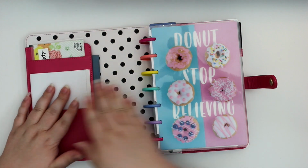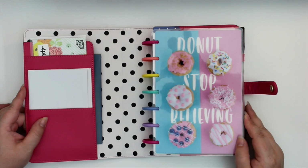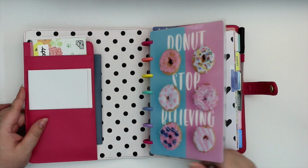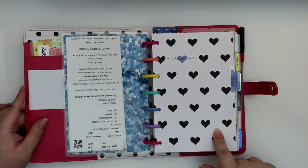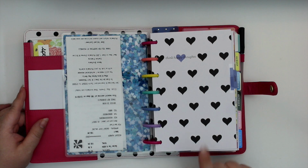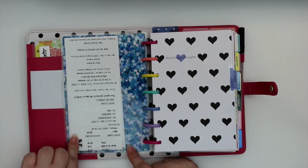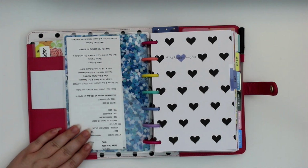This is a lovely Christmas gift from my boyfriend. He knows I get stressed out. So anyway, this is the Donut Stop Believing Planner. It is a dashboard, mini dashboard planner. Anyway, so on the inside front cover, I have an Erin Condren sticky pocket. Shh. Don't tell anyone that I use an Erin Condren sticky pocket on top of a Happy Planner book.